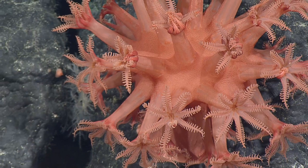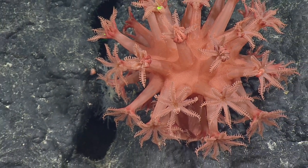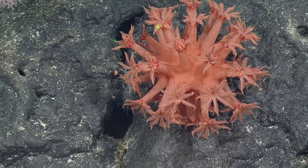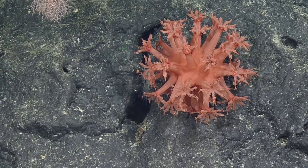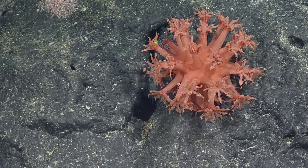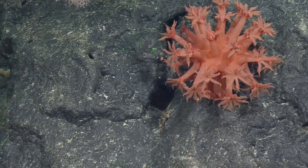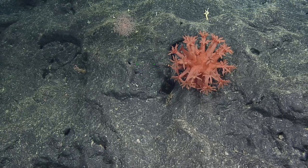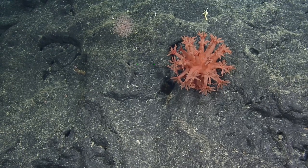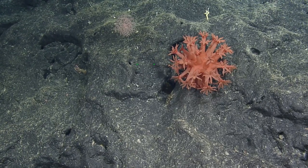Looks like pasta. So that's looking about 30 centimeters across, according to Sako. We have Sako also agreeing with me that the little orange one splitting off from it is probably a clone.